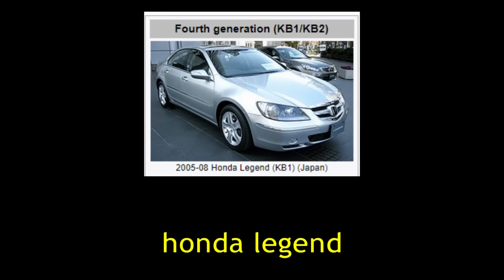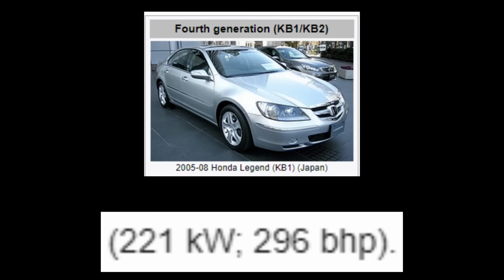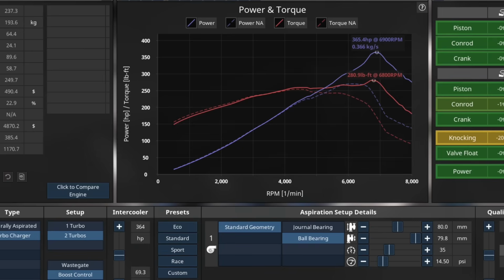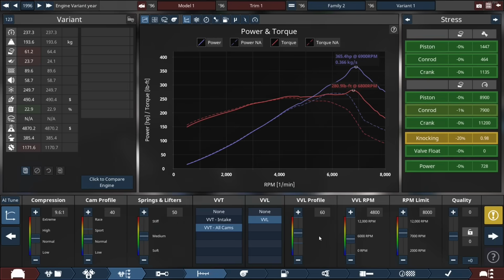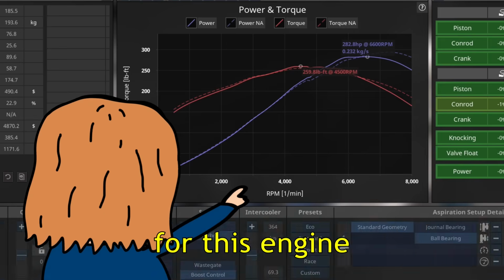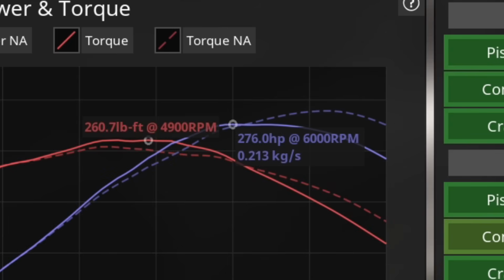Except in 2004 when Honda stabbed everyone in the back and dropped the Honda Legend, which had 296 horsepower. You rat bastards. So seeing as this engine is between that gap of like late 80s to 2004 when Honda stabbed everyone in the back, the bastards, this is a 276 horsepower engine. But we can come back and tune this later. I've got some plans for this engine. There we go, 276 horsepower on the nose.